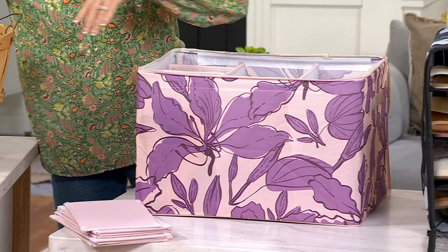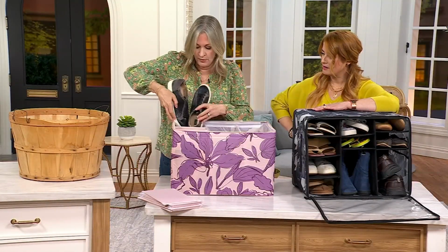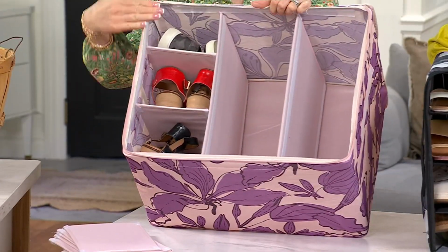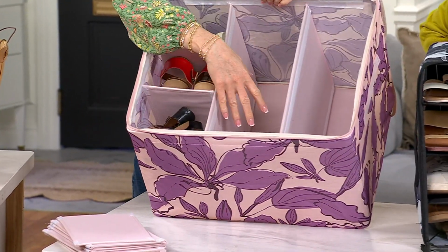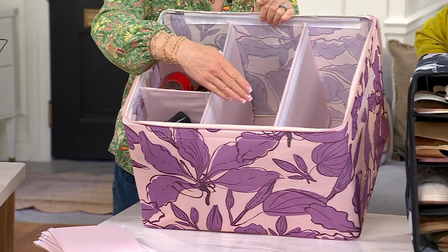And then maybe we have in here a pair, we found some sneakers. So we can put those. They fit perfectly, like it was meant to be. So that was so nice. But then, what if you have those tall snow boots? You don't have to use any inserts. You could just put the tall boots here. Or you have flip-flops.